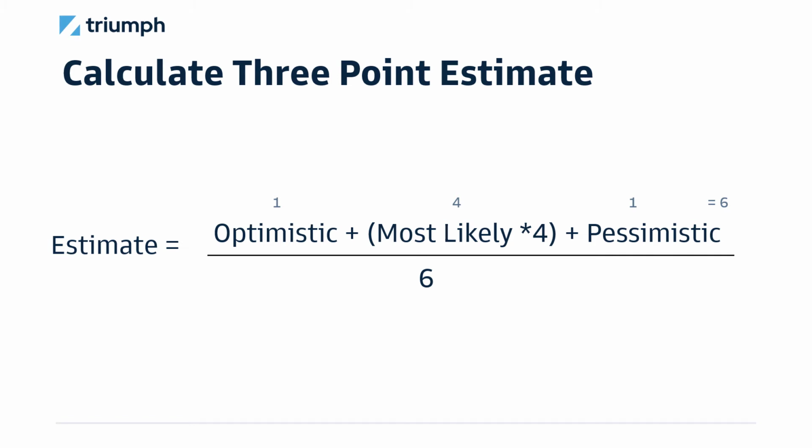So, pretty easy. Now, there's a couple ways you can actually calculate a 3-point estimate. This is the PERT method. It's probably the most popular one. There's a couple others, but for the most part, just use the PERT method. Just use this equation. But you should know that there are a couple other ways you could do it.